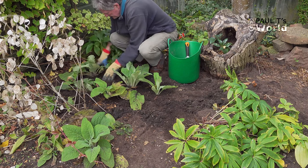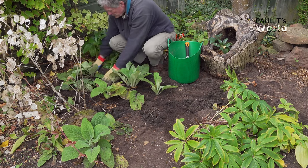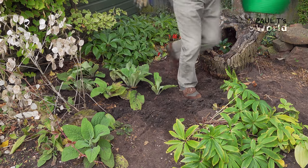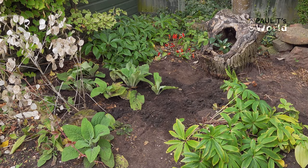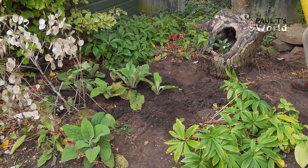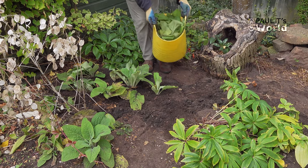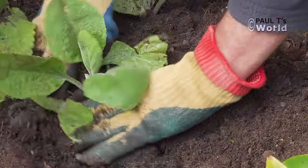There's two here together. You don't have to be too careful with these foxgloves. They're also pretty tough. As I say, they'll sulk a little bit for a few days and then they'll perk right back up. Here's a little one. You can go in the front.